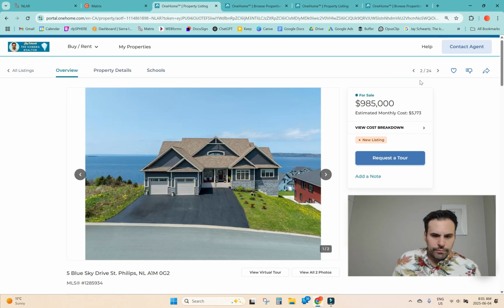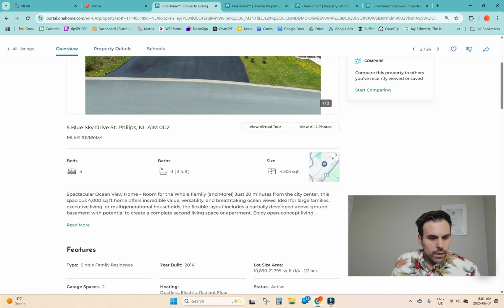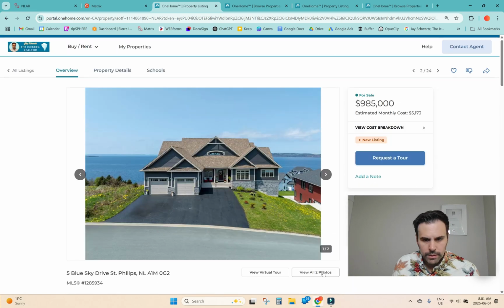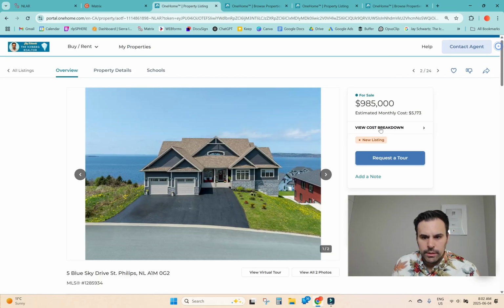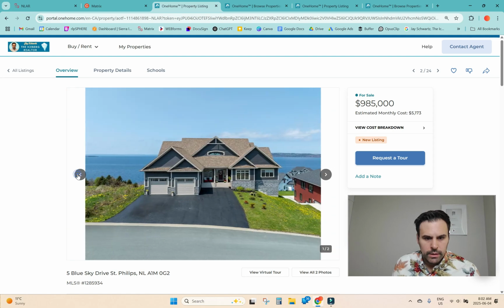So let's move on. We've got $985,000, $5,000 a month mortgage payment, 5 Blue Sky Drive, St. Philip's. Gorgeous home. 3 beds, 3 full bath, 4,500 square feet. So very large. Built in 2014. Heat is mini splits, electric, and radiant floor. Take a look. Oh, they only have 2 exterior photos at the moment. Yep. So that's it. I'm sure when they get the rest of the photos uploaded, it will be impressive.